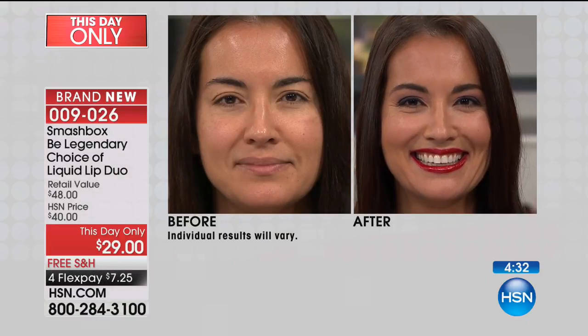And we got a little crimson chrome. So go ahead and put a little bit more of the crimson, because the crimson is a metallic shade that sits on top of a liquid cream shade. And when you see, that's gorgeous. Look at her teeth, look at her smile.